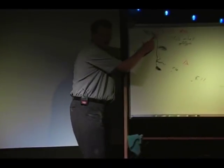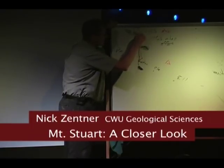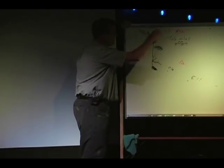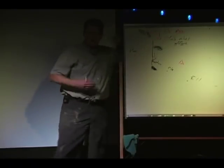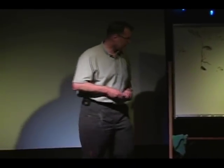Do you see why? Our granite is not broken. Our granite is not like this. The granite is nice and round, indicating that there's been no shifting since the granite showed up 35 million years ago. I know I'm getting a little heavy here, so I'll try to wrap it up.